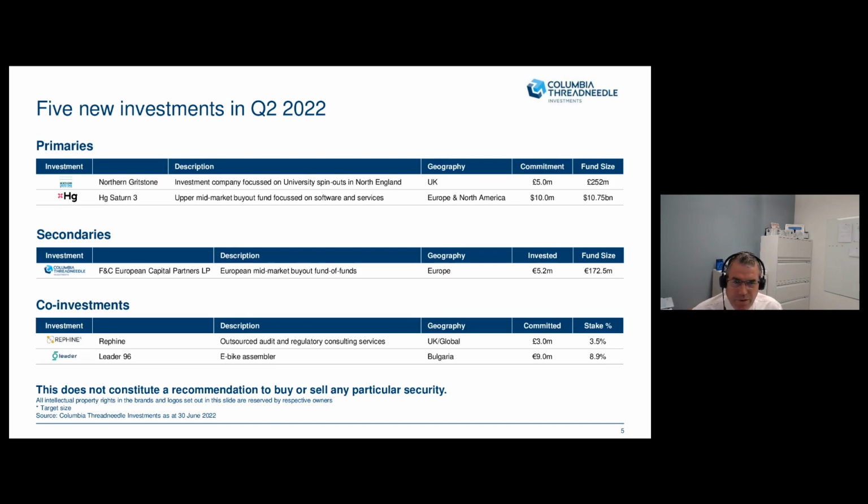What probably most of you aren't aware of is that one of my external responsibilities is that I chair the investment committee of Old College Capital, which is the Edinburgh University spin-out vehicle. So I have seen directly what is possible from successful university spin-outs, and Northern Gritstone in some ways is a larger version of this, and it's the only one that's actually accessible easily to external investors. So 5 million commitment there.